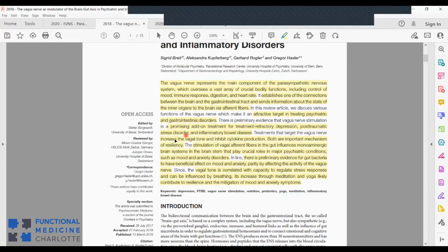Treatments that target the vagus increase vagal tone and inhibit cytokine production. So it increases vagal motor outflow, which will provide anti-inflammatory effects from the vagus, increase motility, etc. And inhibiting cytokines is inhibiting inflammation. Both are important mechanisms of resiliency. So if we want to be healthy or resilient, right, we want to have optimal vagal tone, and we want to inhibit inappropriate cytokine or inappropriate immune response.